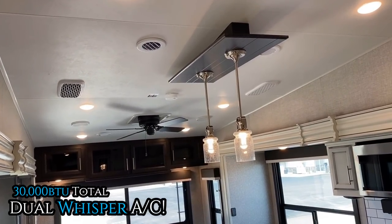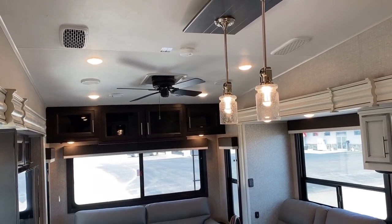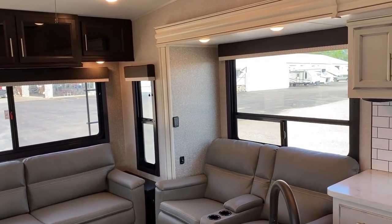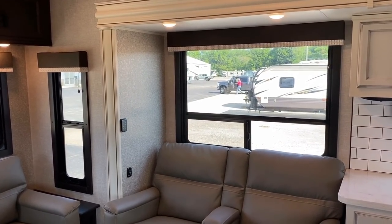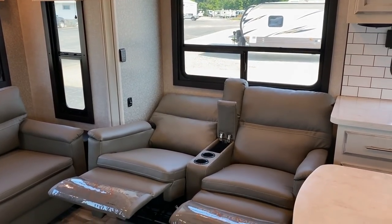like the dual 15,000 BTU whisper ducted air. It's whisper quiet, both in the living room and the bedroom, which is one of those nice things. So if you don't like to hear a Katy Perry roar of an air conditioner at night, well, you don't got to worry about it. They've gone with maximized windows in these. They have sacrificed a little bit of overhead storage in a couple of them, but it has given us just a bigger, more wide open feel.